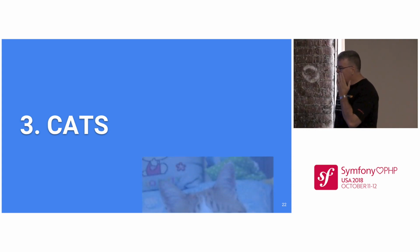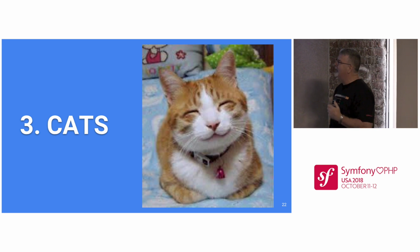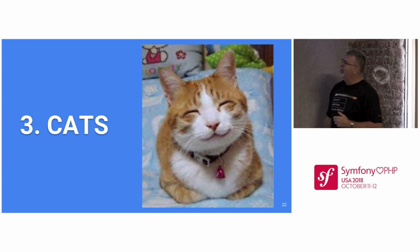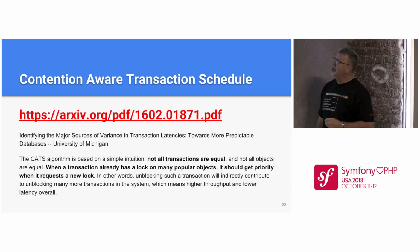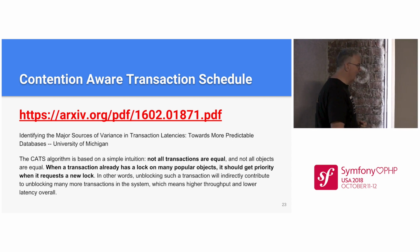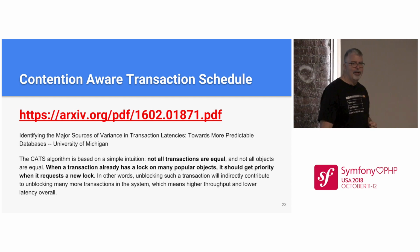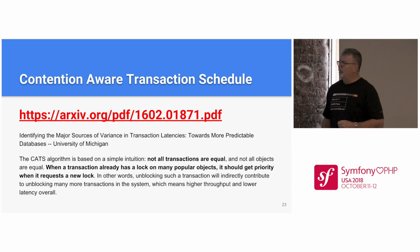So what am I talking about with cats? Well, unfortunately, it's not this purring little buddy here. It's the contention-aware transaction scheduler. Those of you who are really into databases might have seen this paper come out a couple of years ago from the University of Michigan. And basically it was pornography for our core developers in the scheduler department.